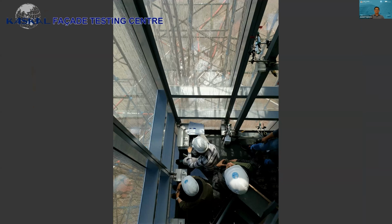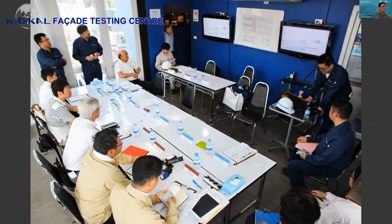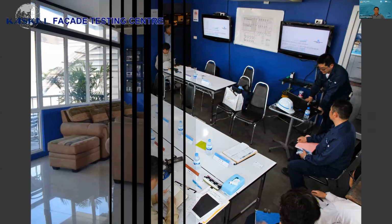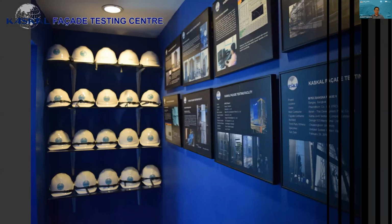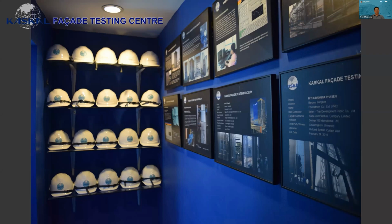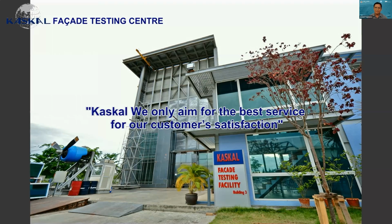The Cascal facility has also considered the safety and comfort of visitors attending or installing the testing of the facade. CCTVs are in place for viewing the test within a comfortable lounge where internet access is available, and a refreshment area. Cascal can provide transportation during the testing period. Hotel arrangements and airport pickup and drop-off are all part of the service. At Cascal, we only aim for the best service for our customers' satisfaction.